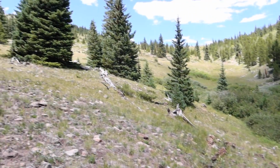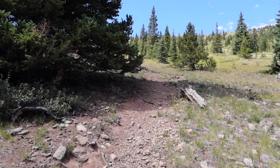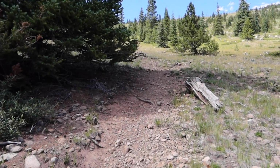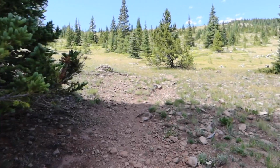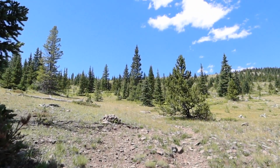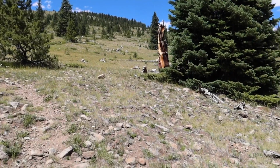Good boy. We're working our way up this. It's like climbing the stairs right now, in case you're wondering. We just climb the stairs until the top. Yeah. Ooh, look at this.